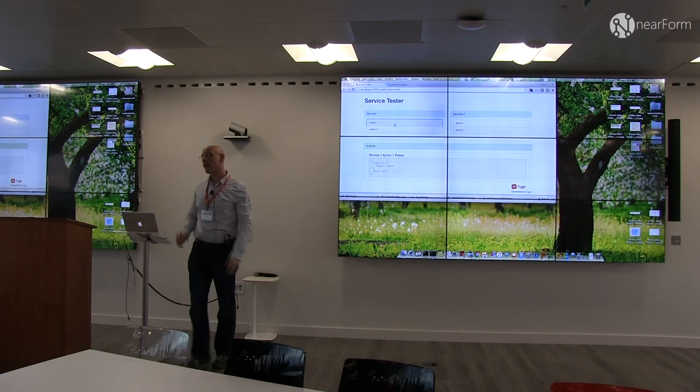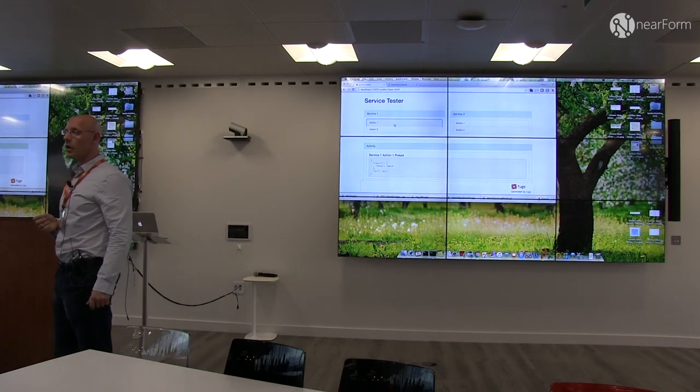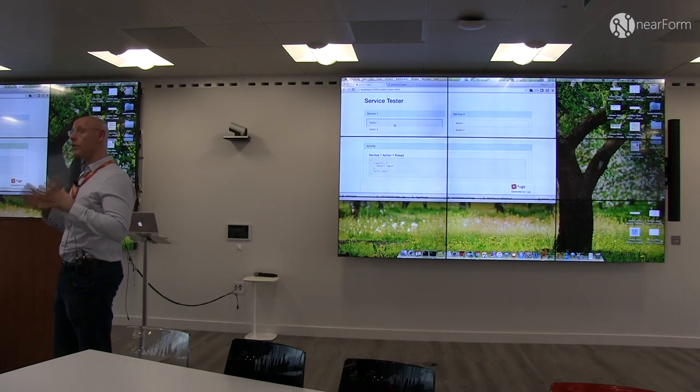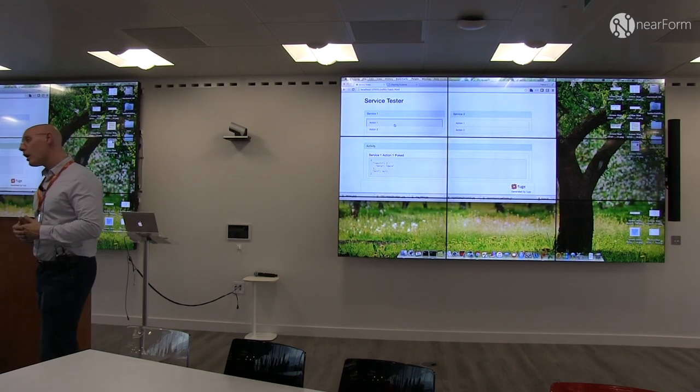Yes? Is it some kind of orchestration for Docker, this Fuge? No, it's a development tool. So the idea is to allow you to run services and containers in development with a single command. Can we use other containers except Docker?